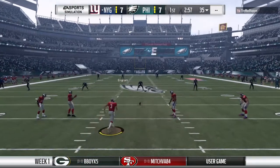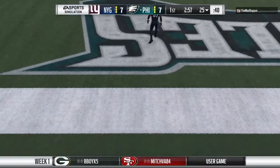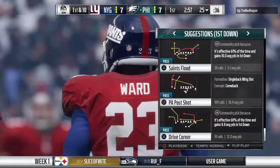So we're right back where we started. All even as the kick's away. And this will be a touchback as that sails over the end line. Now Philadelphia ready to get going on offense again.